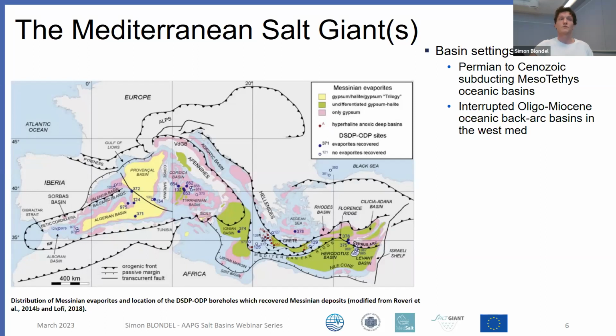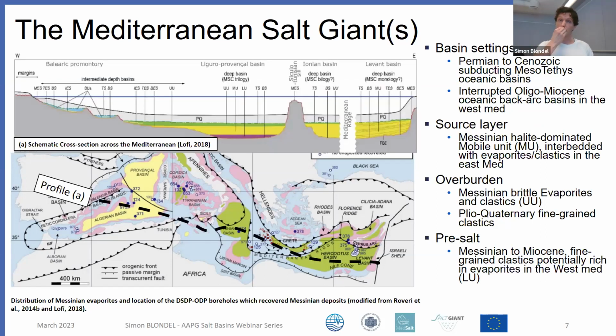Yes. While to the west, we have much younger basins, Cenozoic in age, that opened behind the subducting fronts of the Tethys due to the rollback of the subducting plate, which was creating stretching in the overlying plate. But it goes a bit further.